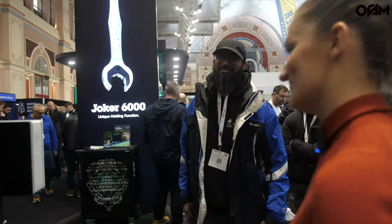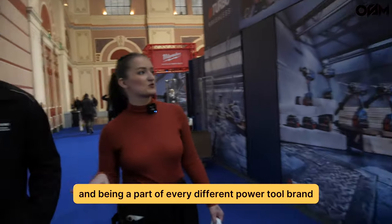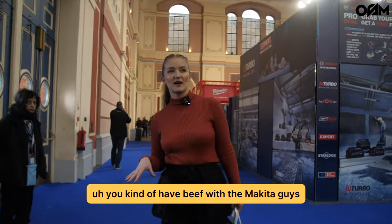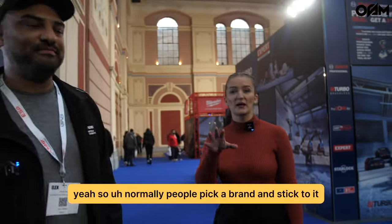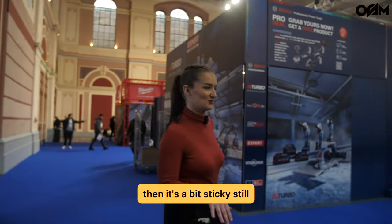That's what I'm saying. In the trades world, you've got different power tool brands. And being a part of every different power tool brand is kind of like gang culture vibes, but make it nice. So if you're a Milwaukee person, you kind of have beef with the Makita guys and the Hilti guys and the Bosch guys, and what else is there? Normally people pick a brand and stick to it, and if you are anything else, it's a bit sticky.